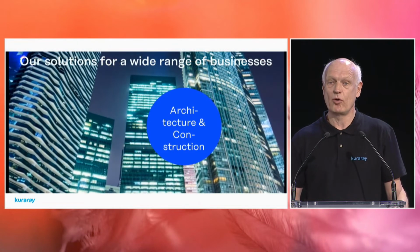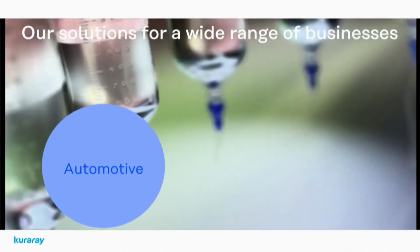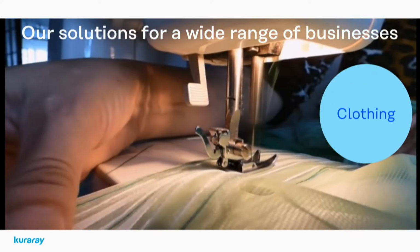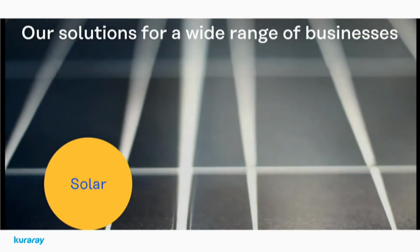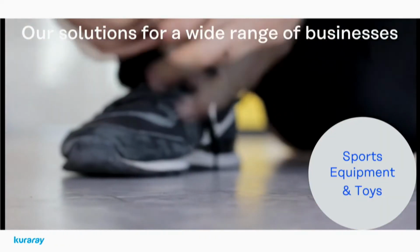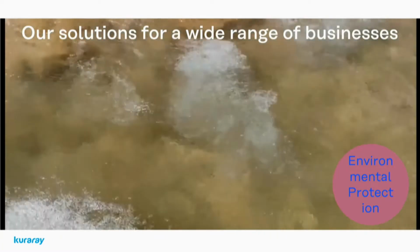Main applications for our products are in architectural and construction as interlayer films. We are in healthcare and pharmaceuticals. You find our products in the automotive industry. There are plastics, there is clothing, and we have paper and packaging as one of our applications next to printing inks. Also in the solar industry, you will find our products, and in electronics. Last but not least, sports equipment and toys are covered, and also paints and coatings. Environmental protection is a big area for us as well, because we have water purification systems based on activated carbon.